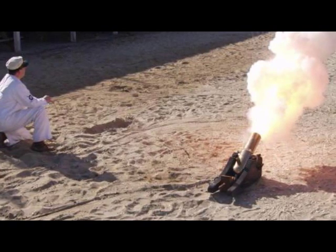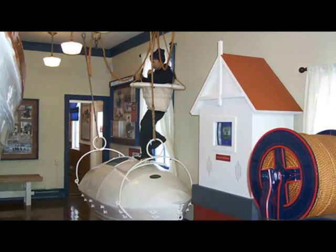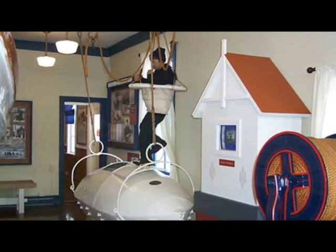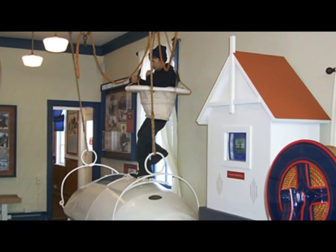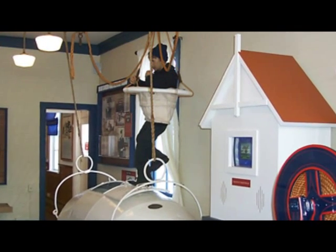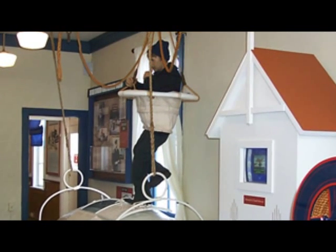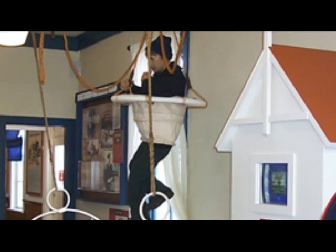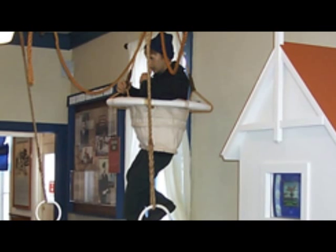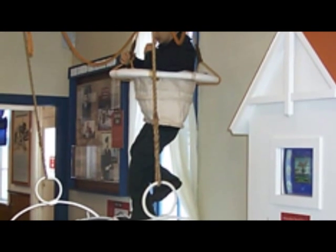Once the line was secured, there were a couple of different ways that they could rescue them. In this Life-Saving Station Museum, both of these ways are illustrated here. The first is the buoy chair. This is like a lifesaver with a canvas bag attached to it that you could put your legs through. You can see the one that's hanging from the ceiling. They would put them in that, and then they would haul them along that line back to shore. It was kind of a long process if there were very many people.